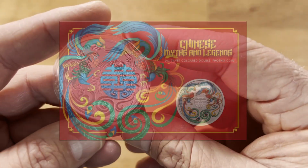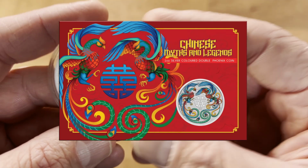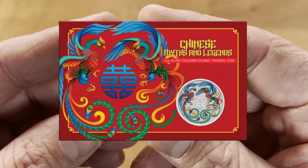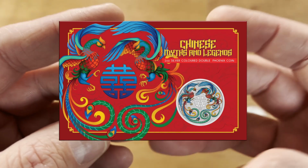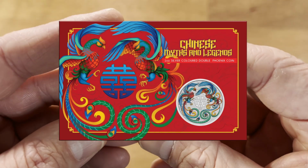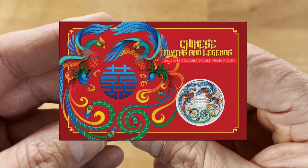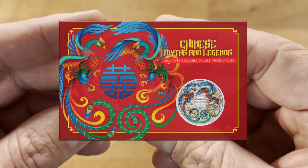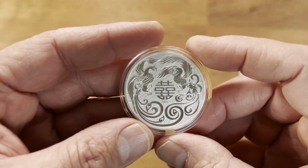The other one is the full colored version, which makes the birds look really beautiful. The phoenixes actually pop out from a color standpoint. They've used some beautiful colors in there, so I think it is a good design. But for me, the other one has a lot more vibrance and a lot more that comes out on it, so I really like it, and I think it is by far the best design. But I'm just happy to get one of these bullion versions.